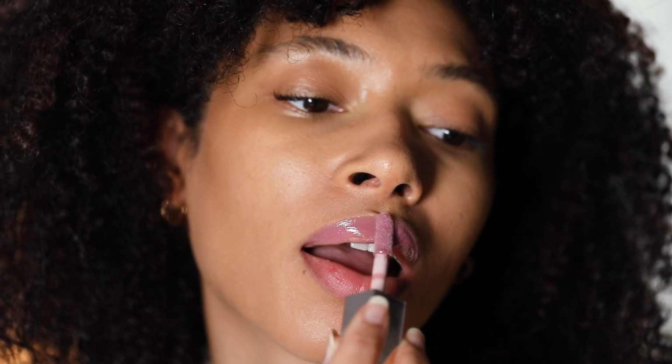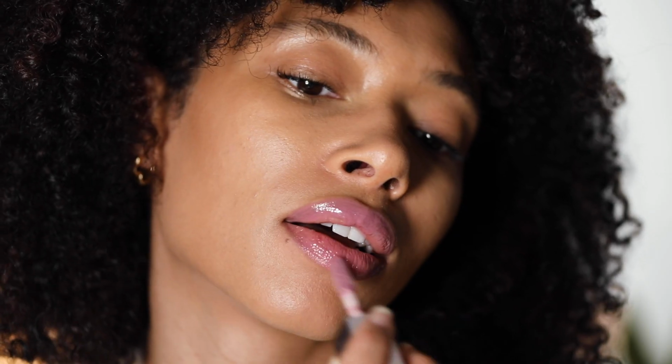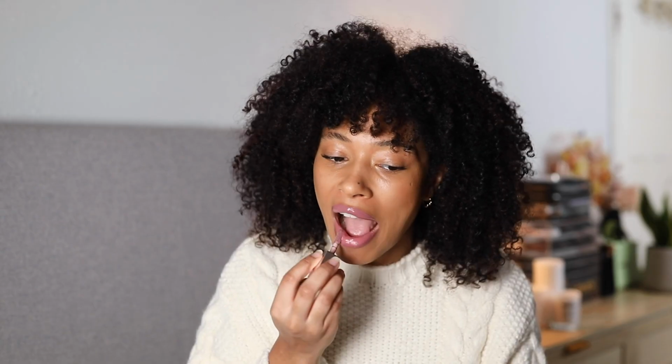I have tried some of them already, but not fully because I'm not really going anywhere. It's a really nice texture. It doesn't feel sticky. Yeah, it's nice. This feels like something you could layer if you really wanted to. I'm now looking at it thinking, I don't usually wear colours like this, purpley pinky colours don't usually appeal, but I like how this looks on. I feel like glosses are really hard not to like though, because it's just pretty.